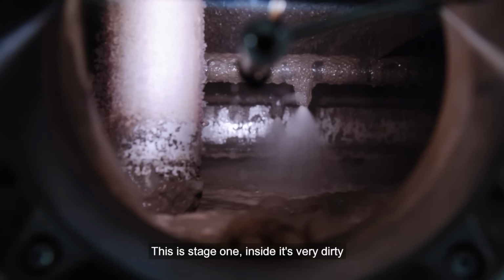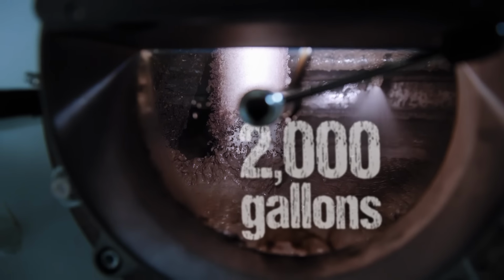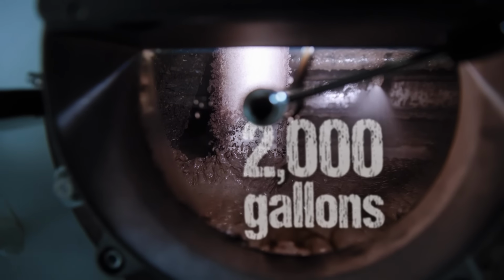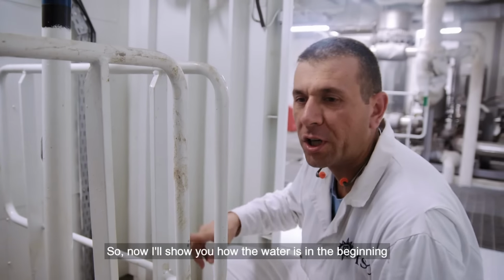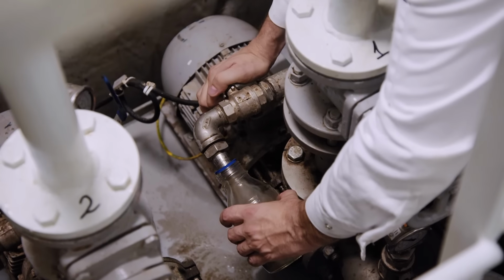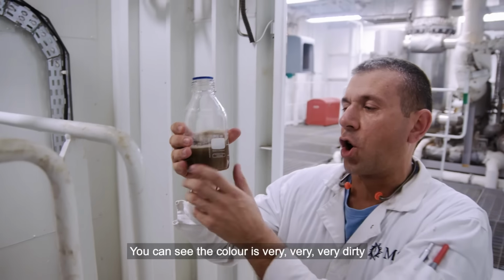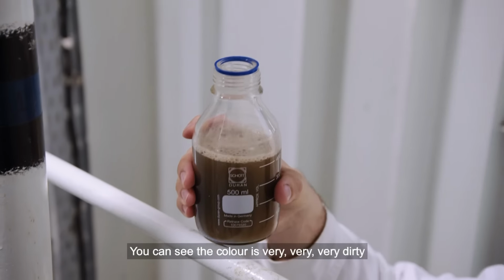This is stage one. The tide is very dirty. 2,000 gallons a day filters down into these tanks. So now I show you how is the water in the beginning. You can see the color. It's very, very, very dirty.